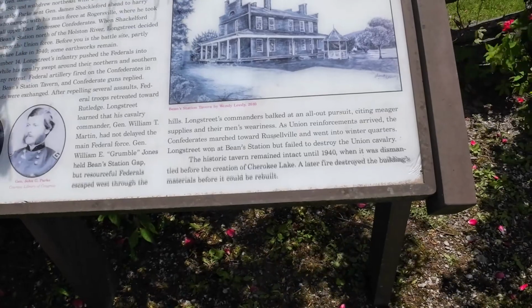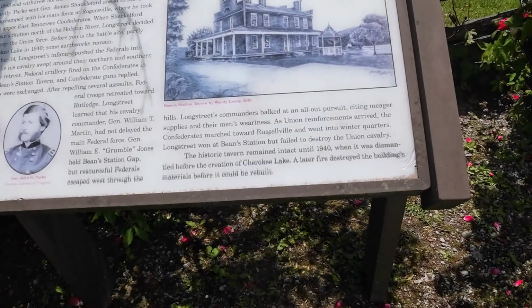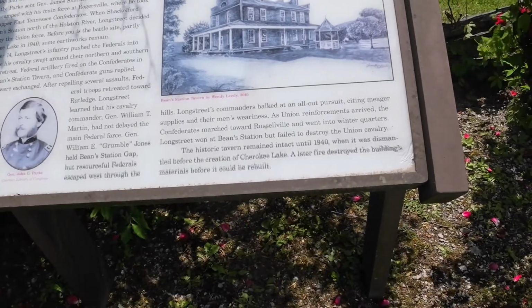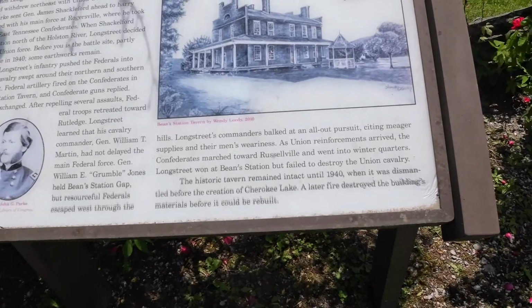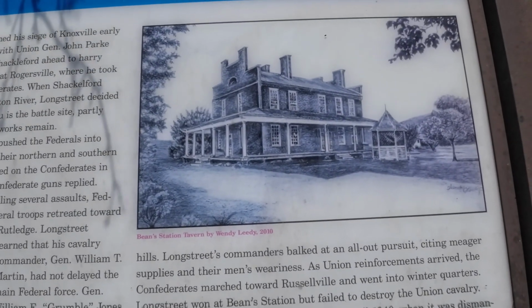The historic tavern remained intact until 1940, when it was dismantled before the creation of Cherokee Lake. A later fire destroyed the building's materials before it could be rebuilt. That had to be a really, really beautiful building.